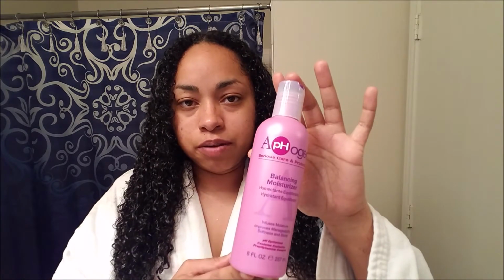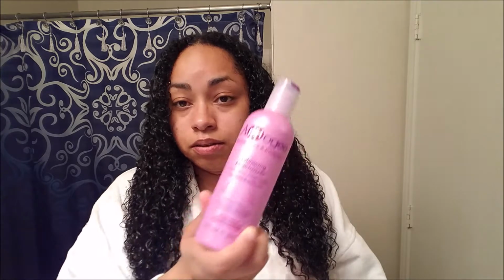So this is the second step to the two-step treatment process, and this is the moisturizer. It just says to leave it in for 2 minutes and then rinse. So that's what I'm going to do. And I think I'm probably going to do one of my normal deep conditioners after that. I'm gonna use this deep conditioner.